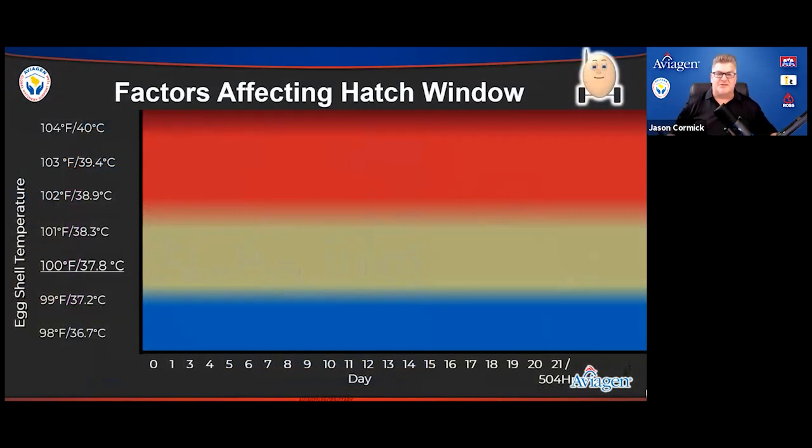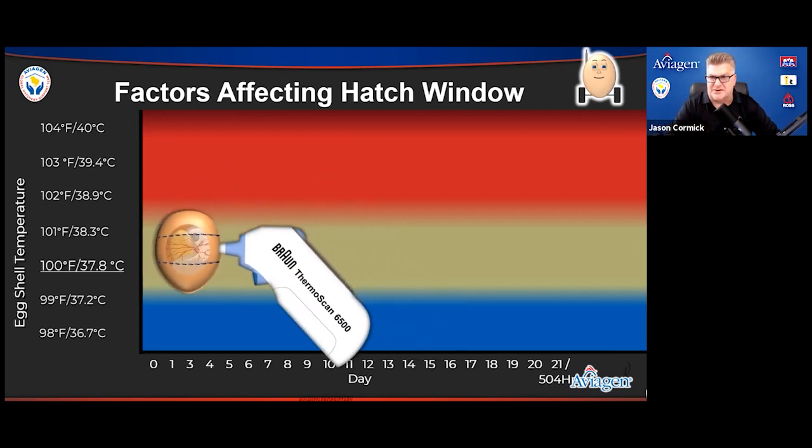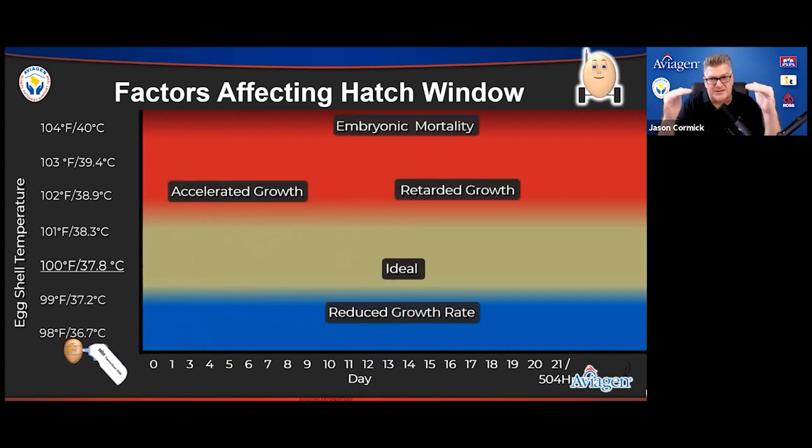Now, in terms of incubation temperature, whenever I talk about incubation temperature, I'm talking about eggshell temperature. I'm not talking about the air temperature inside your machine, because that really depends on where your probe is, how much air velocity you have, and heat production from your eggs. I'm talking about just the eggshell temperature. Typically you'll take it with something like the Thermoscan 6500, and you'll take it across the equator there. So 100 degrees is the ideal. Anything less is going to be slow development. Anything above that during the endothermic stage is going to be accelerated growth.